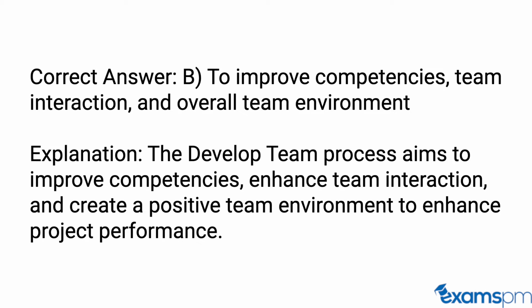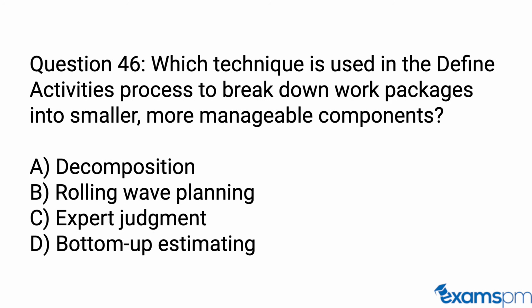Correct answer. B. To improve competencies, team interaction, and overall team environment. Explanation. The develop team process aims to improve competencies, enhance team interaction, and create a positive team environment to enhance project performance.